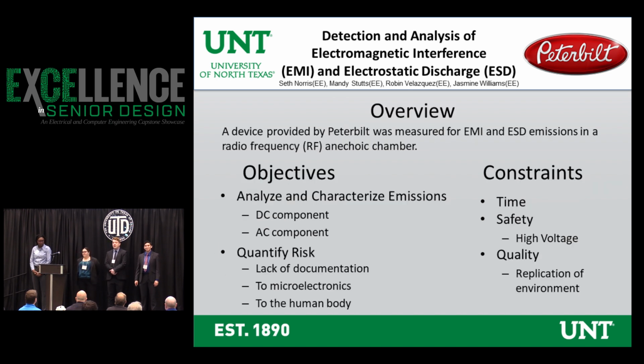We were provided a device from Peterbilt, which we were tasked with analyzing the ESD and EMI components, the AC and DC components, and their associated risks. Our biggest constraints were time, quality, and safety.